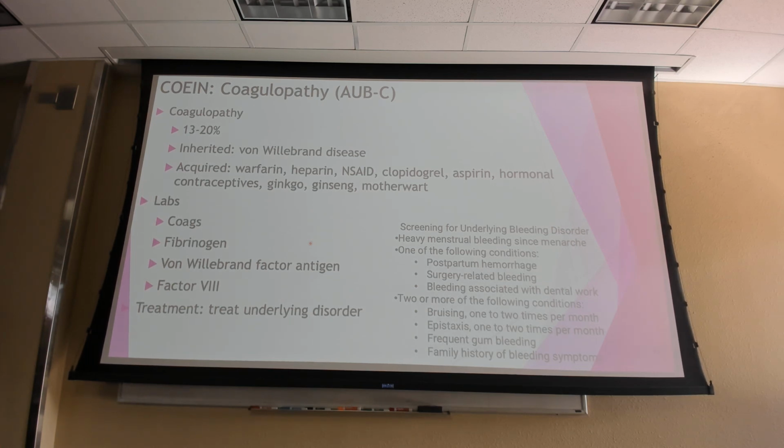Excessive bruising for these patients. I ask them about that. Do they have frequent bloody noses? What about any family history of any sort of coagulation disorder?